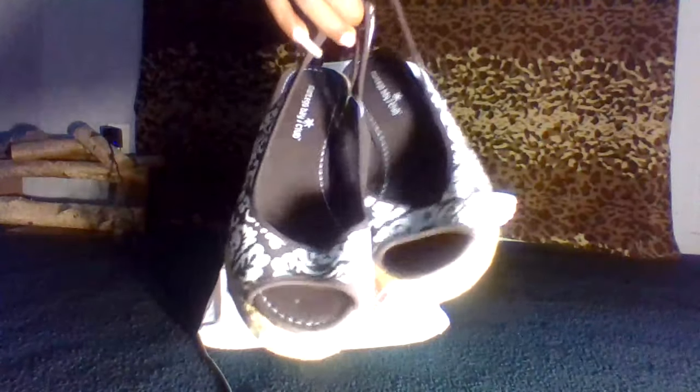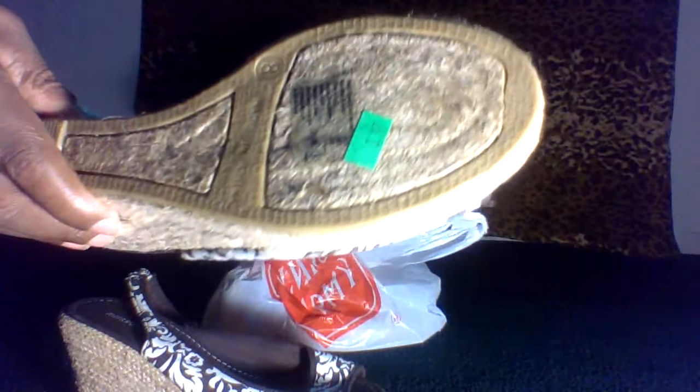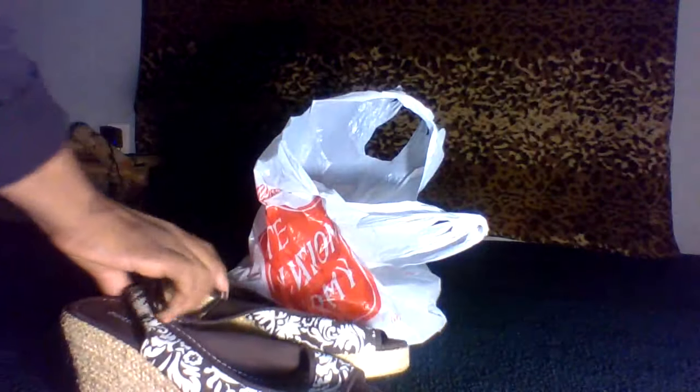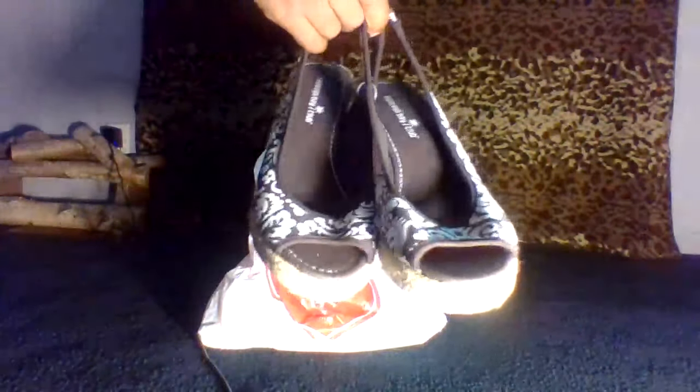These shoes look like they've never been worn before, so they definitely look brand new. And they still had the tag on them. And they were $24.99 originally. $3.97. See that tag? $3.97 from the thrift store. So that was a good bargain.